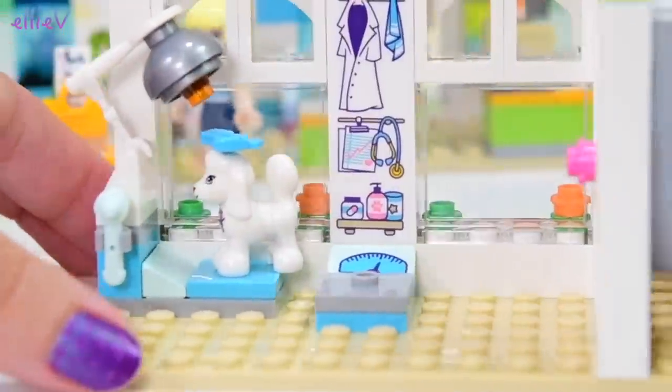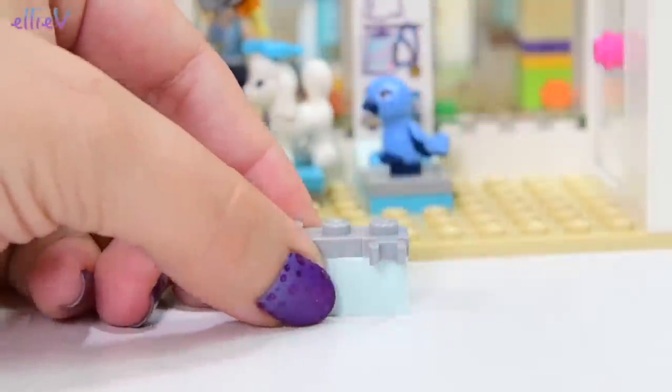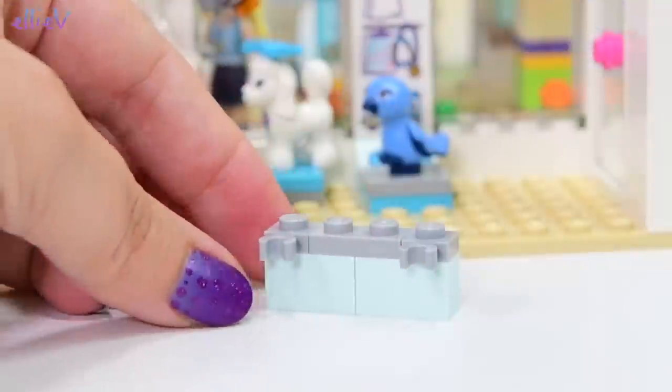Now, we've just put in an examination table and we've got the scales and Mimi the bird is just sitting on that, making sure that she's still a good weight for a bird.